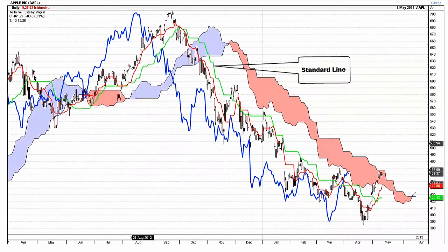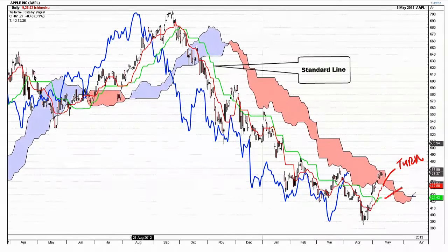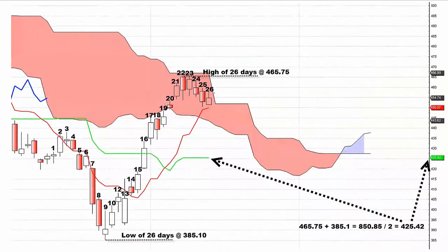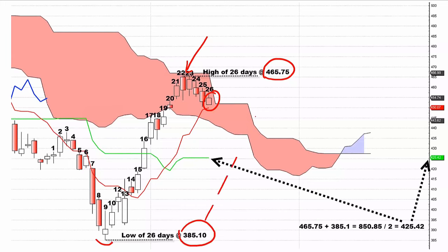Now, remember, the red line here is the turning line because it's closest to the price action. The green line here is the standard line. Here's how it's calculated. We're going to take today, that's the 26th bar, and count back 26 bars, 26, 25, 24, down to 4, 3, 2, 1. We're going to highlight our low and our high. Our high is 465.75. Our low is 385.10. We're going to add these two numbers together and then divide them by 2. That number we get after we do our math is 425.42.